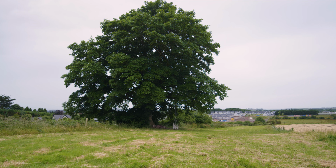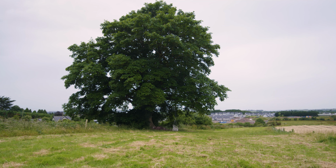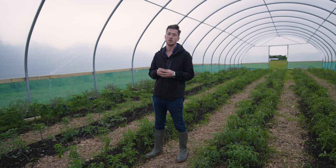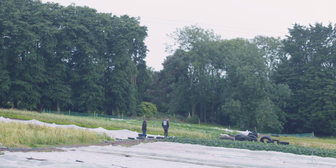One of the big focuses for me on this farm is to bring back biodiversity, to bring back natural habitats, but also to make it a really productive space for horticulture. And one of the really key focuses for us is to reintroduce a meaningful amount of trees around the farm.